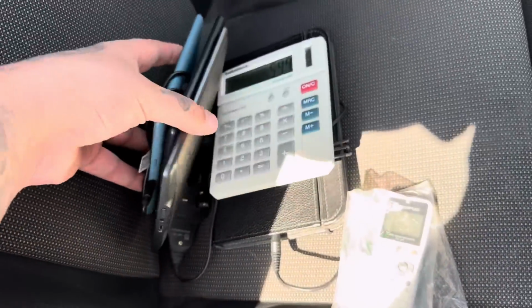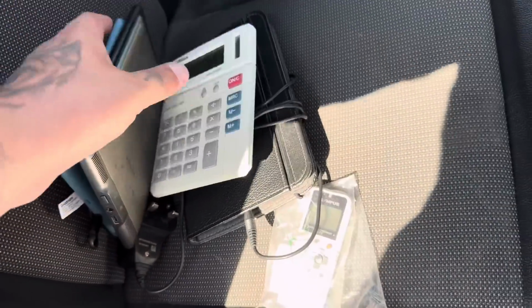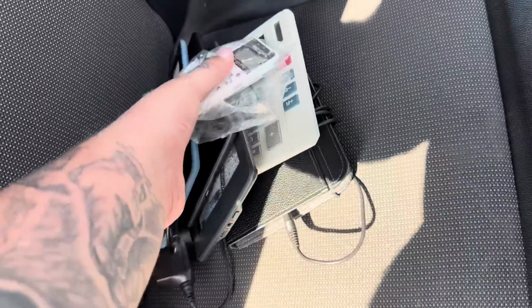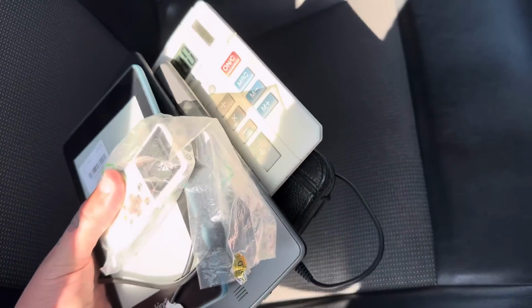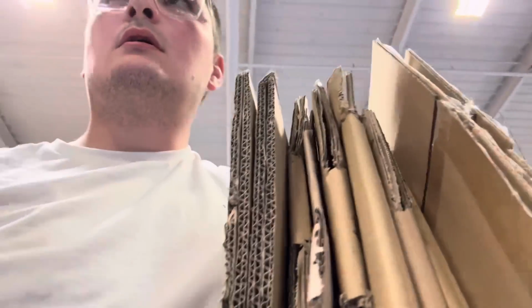Well, that got a little bit better. Happy days, £26 for all that. But I only have £25 in cash, so I owe them £1. I need to go get it. And that, my friends, is how you do that.